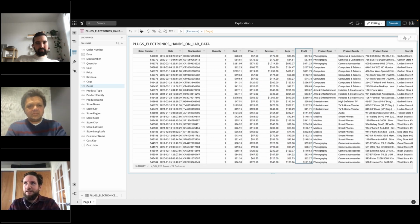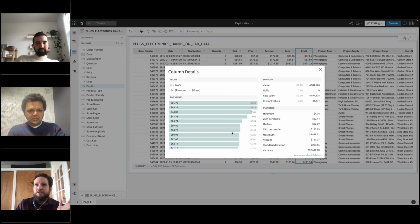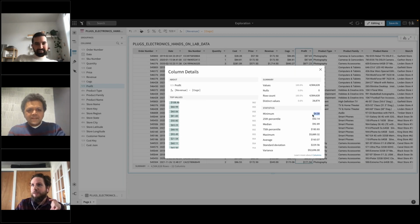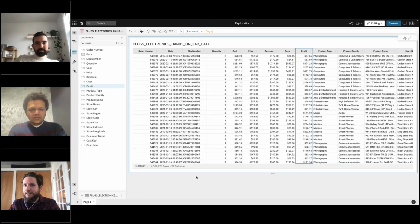So one last data sanity check before I wrap up these ad hoc calculations, that hopefully my profit is always positive. We're not selling anything in Plugs Electronics that's not generating some actual value. So it looks like the weakest profit we had on an individual transaction was $4, and I can live with that for now. Where I typically get stuck though, is I've gone ahead, very rapidly added these calcs onto my table sitting within my cloud data platform.